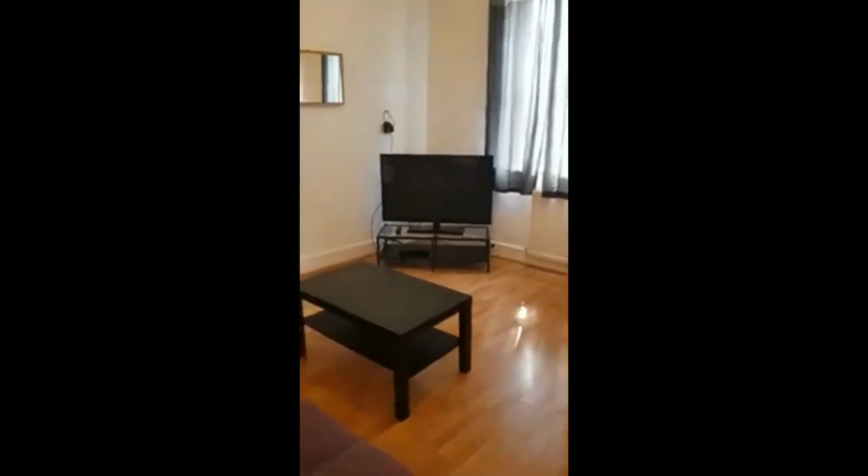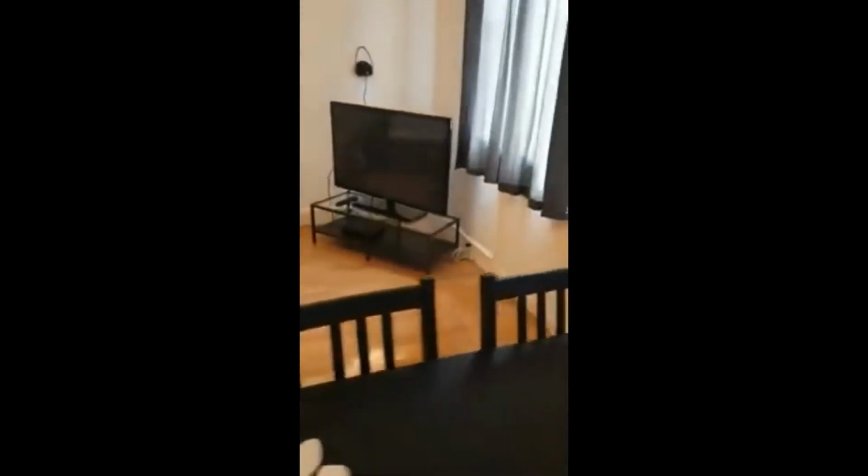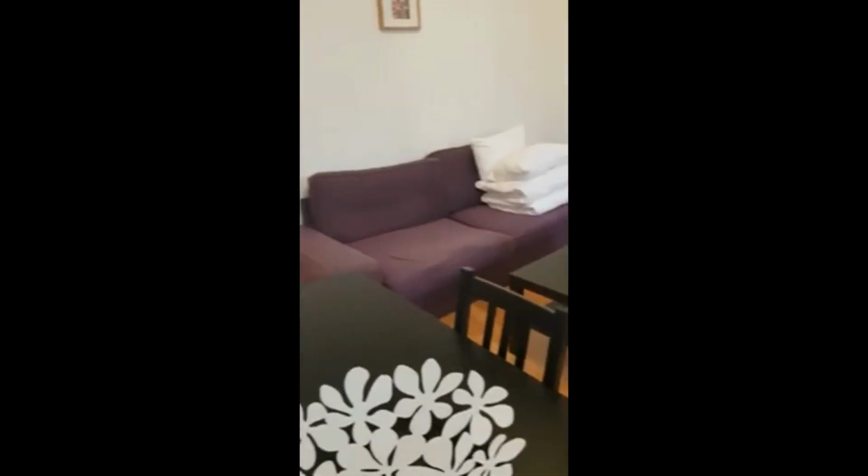You have the dining room and living room, a place to have a meal with this big table, and there's also a sofa if you want to just chill and relax and maybe watch a film with the TV.